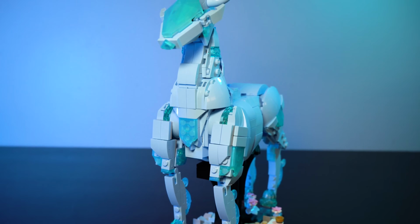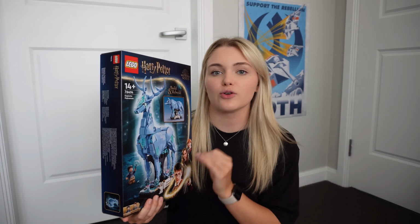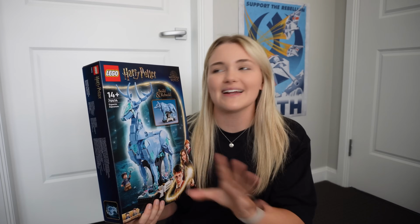There are very few colors that kind of poke through the blue in there, and overall it feels really nice and still does feel like a Patronus. However, when building, I did notice some color differences between a couple of the blue pieces. When looking at it from afar, you definitely couldn't notice it, but when building, it is something that I picked up on. The Stag Patronus also has quite a little bit of motion.